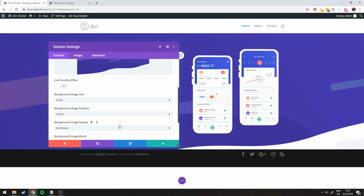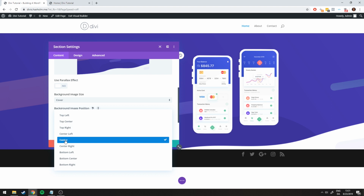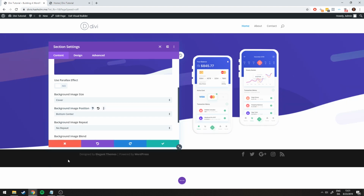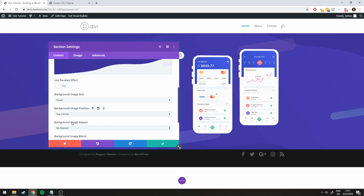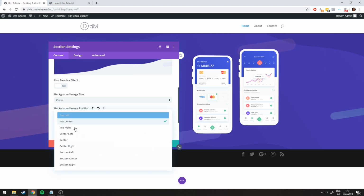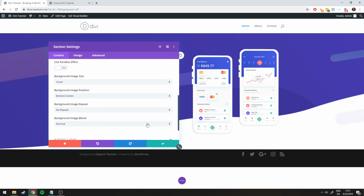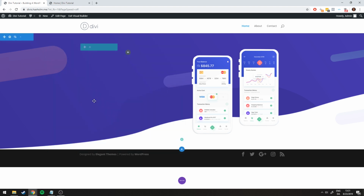And we can change that with the background positioning. Right now it's aligning to the center, the very center of the image. However, if we go to bottom center, we will have the bottom of the image always at the bottom here. So that's what we're looking for. Alternately, you could also do top center and just mess around with these, and you'll kind of start to understand how they work. So yeah, we got our background set, and now it's time to work with the text.